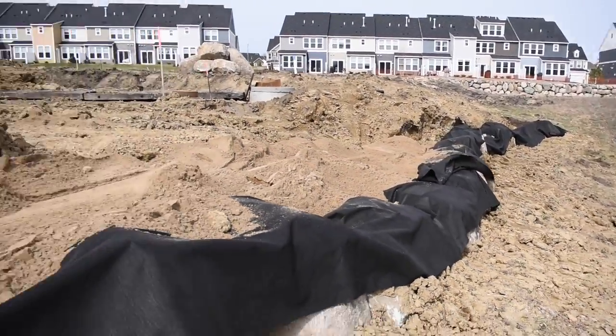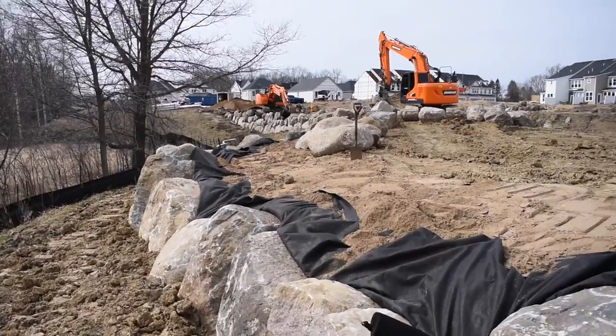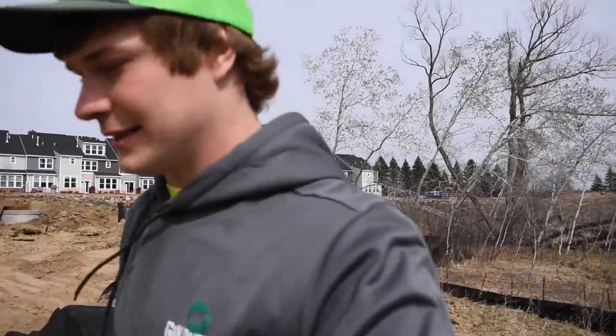Wall starts there. Goes down and around. I guess Matt said this wall is low enough to where they did a soil correction, and it's low enough to where they don't need any grid, just lots of sand.